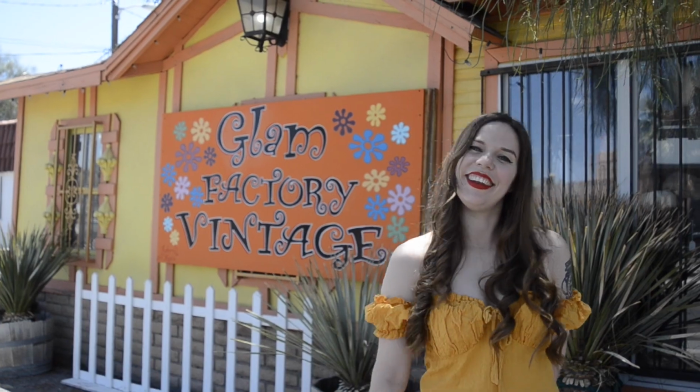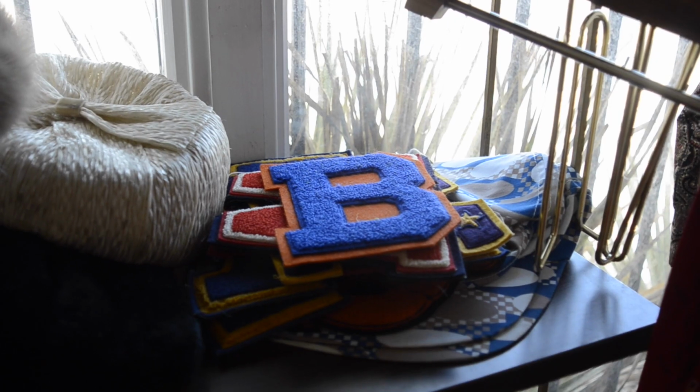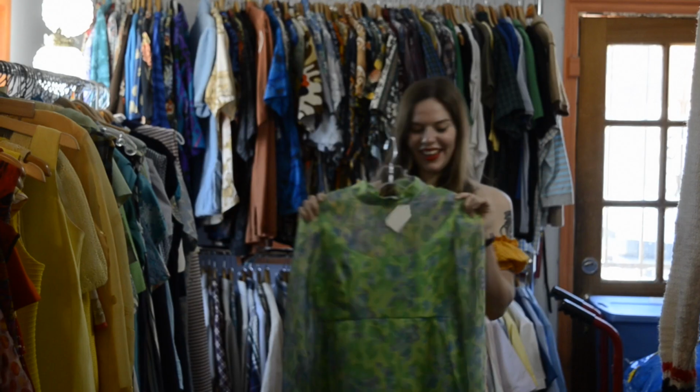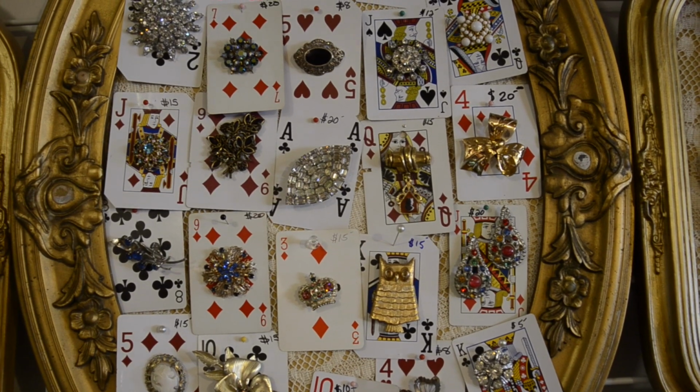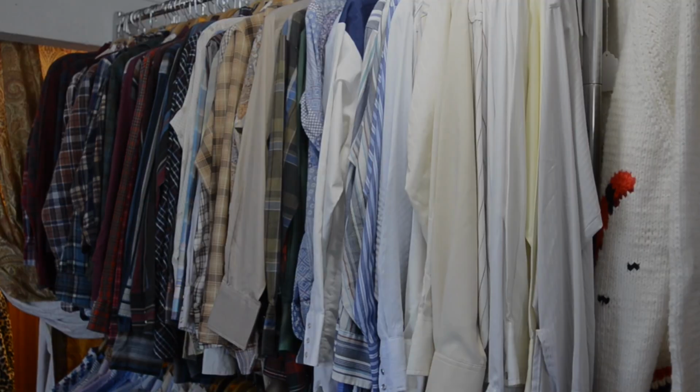Let's go inside. Glam Factory is a treasure trove completely jam-packed with all the vintage you'll ever need. There are racks and racks of women's clothing, as well as a huge collection of accessories, beautifully mounted Vegas style on the backs of playing cards. Looking for men's vintage? There's plenty to choose from here too.